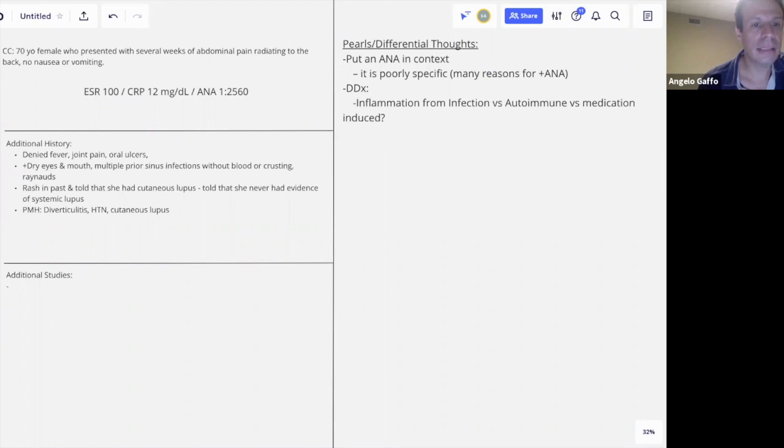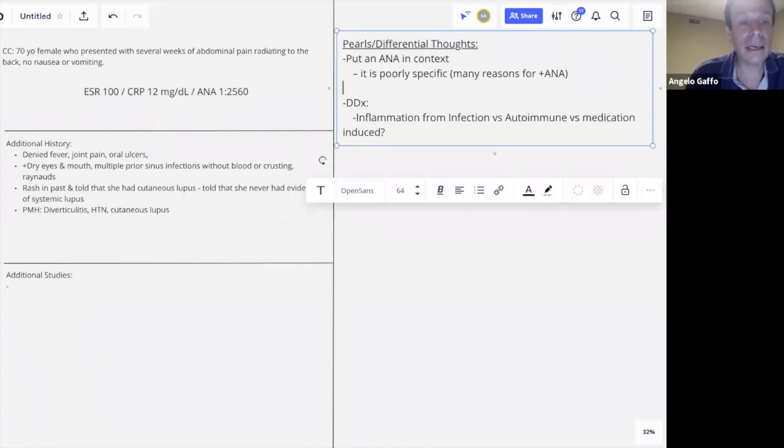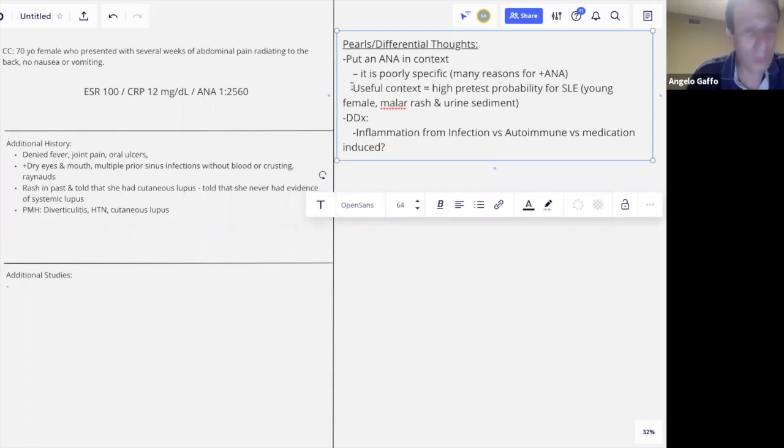This patient has had a history of what seems to be cutaneous lupus, and lupus can come in flavors. Sometimes cutaneous lupus tends to be a cutaneous only disease that includes discoid lupus, and sometimes the other lupus that is called subacute cutaneous lupus, that is a more erythematous photosensitive rash. And it's said there that there was in the past never evidence of systemic lupus. So this ANA could be related to her cutaneous autoimmunity.